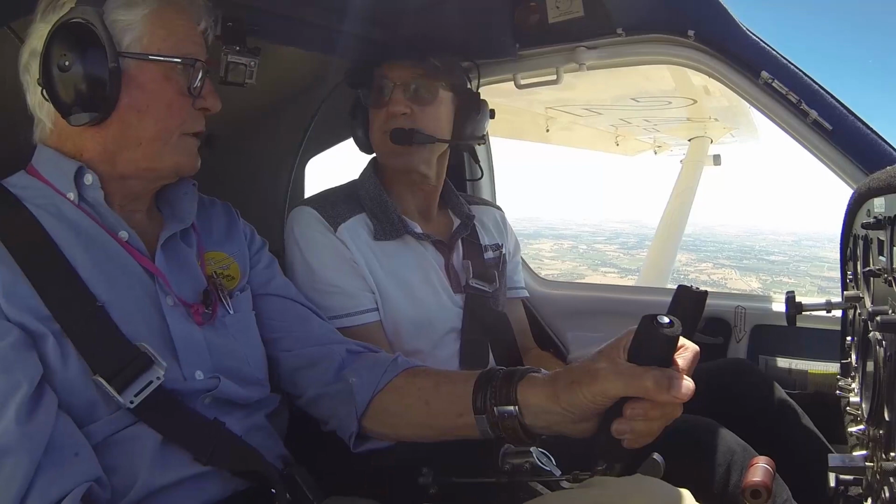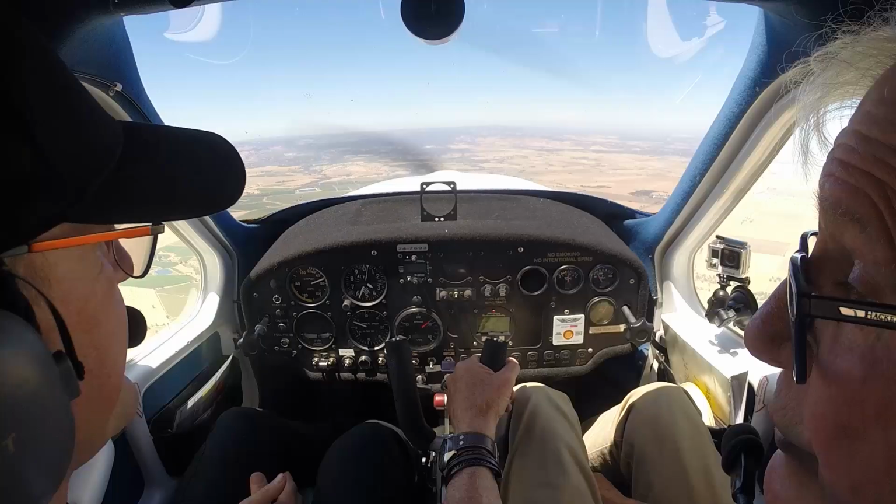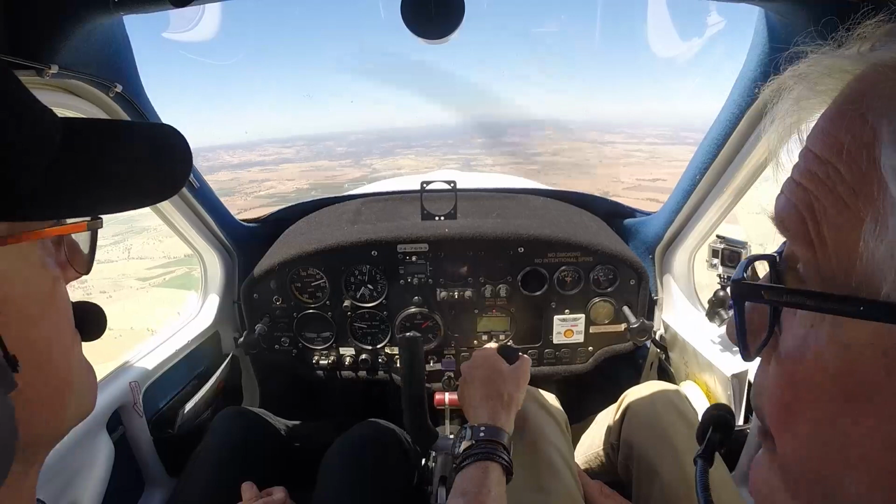Gawler, Foxbat 2879, clear of all runways. And some aircraft don't have a stall warning. None at all. Yep. So how are we going to know? They're going to know because this is not working. Probably the rudder's not working.